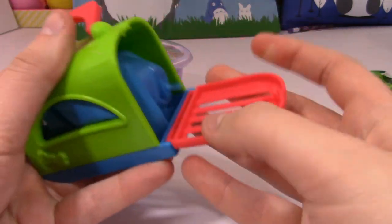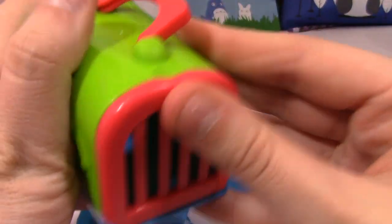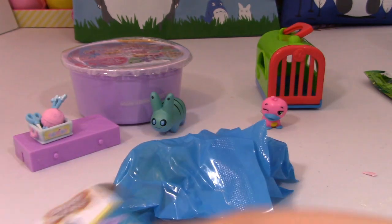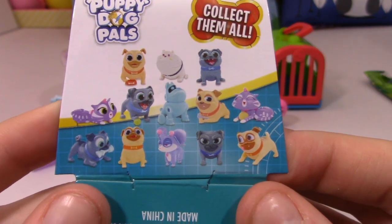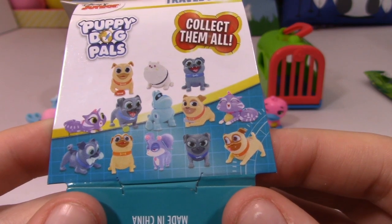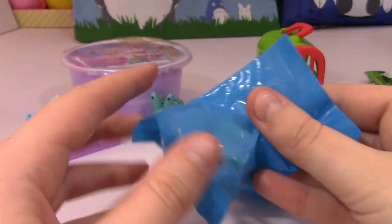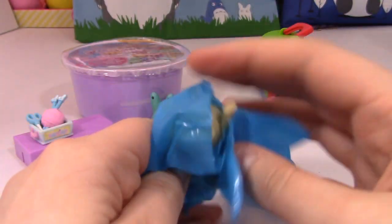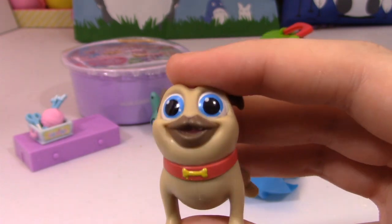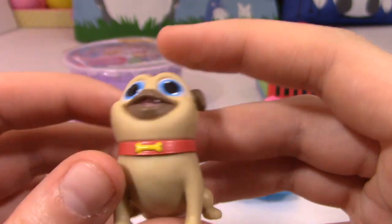Carrier is super cute. Oh, you get 2 figures. Oh, that's so cool. I didn't know. Guys, I don't know their names, and I'm not seeing a checklist with their names on it. I'm seeing that these are the people we can get. Cute. But I don't know their names because I've never seen this show. Yay, we got one of the pugs. Aw, he's cute. I kind of want to paint his nose black because his nose is not colored at all.